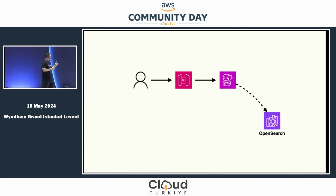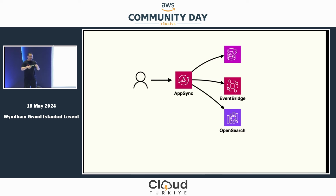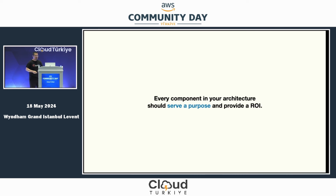The same goes if I want to synchronize my data from DynamoDB to OpenSearch. Instead of doing DynamoDB Streams, Lambda, write to OpenSearch, just use the no-code ETL integration these days. Confusingly, it's not the same as EventBridge Pipes, but a separate thing. But again, you don't have to write any code, you just configure it and it synchronizes the data for you automatically. The same move can be applied to things that are not REST APIs. You can build GraphQL APIs using AppSync without having to write any Lambda functions, or you can build business workflows with state machines in Step Functions, and again, Step Functions can call different services on your behalf.